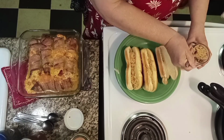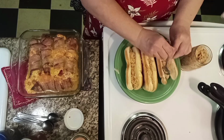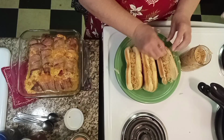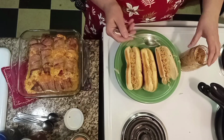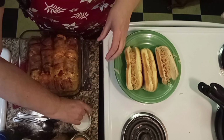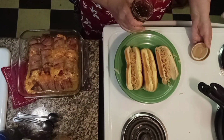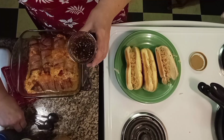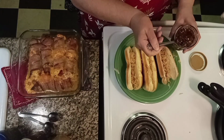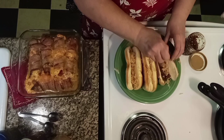Now, the cowboy candy has sugar in it. I won't be using that for me, but I got it out for him. And I'm getting sauerkraut everywhere. And we're going to put a little bit of cowboy candy in there as well. This is homemade cowboy candy relish. And I'm just going to put that in there and kind of squish that down in the bun.